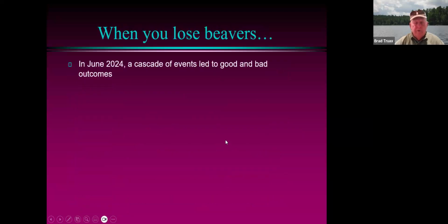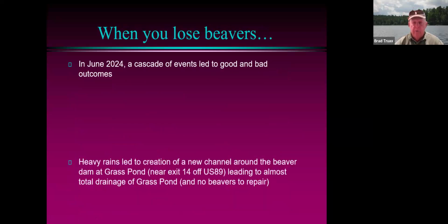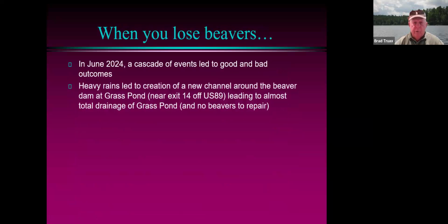When you lose beavers, something very interesting happened just this year. In June of 2024, there was a cascade of events that had both good and bad outcomes. Heavy rains created a new channel in the beaver dam on Grass Pond. That was a big beaver pond that sits just off exit 14 and US Highway 89.